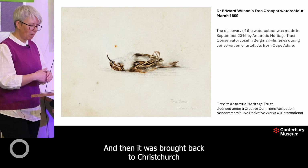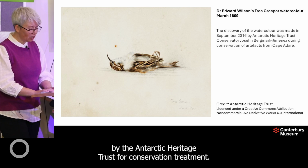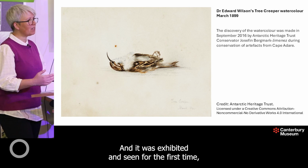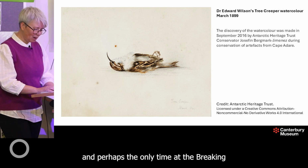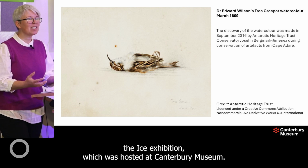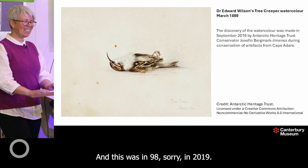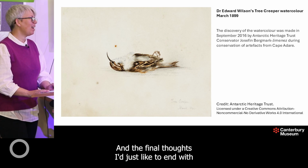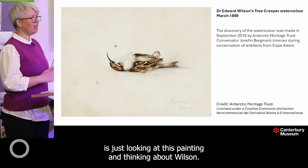And then it was brought back to Christchurch by the Antarctic Heritage Trust for conservation treatment. And it was exhibited and seen for the first time, and perhaps the only time, at the Breaking the Ice exhibition, which was hosted at Canterbury Museum. And this was in 2019.